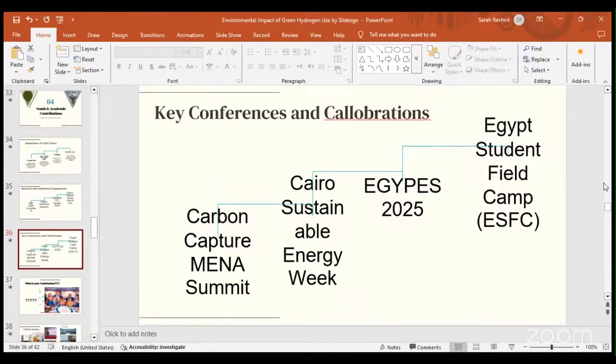The conferences you can take part in to learn carbon capture storage are the Carbon Capture MENA Summit, the Cairo Sustainable Energy Week, EGPS 2025, Egypt Student Field Camp, and by the way, there are so many more.